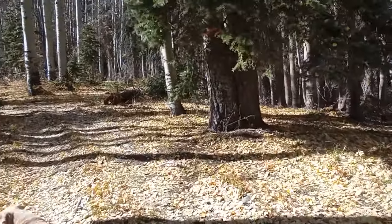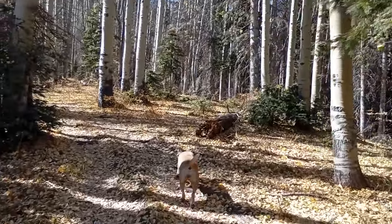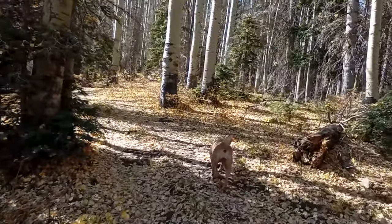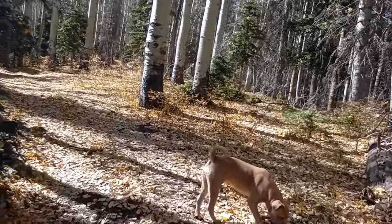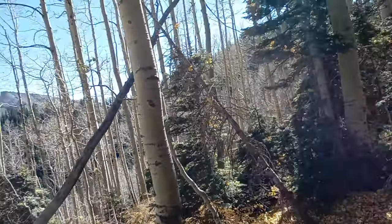Like I said, I don't want to go too hard here in the beginning, but we just spooked a big giant mule deer buck. I wish I had the camera going. He was a nice one.